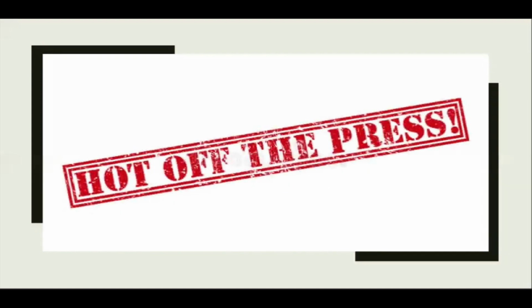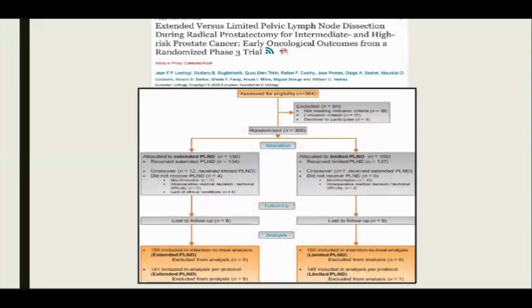The key thing I want to highlight here is that the recommendation as per the guidelines is, as I mentioned before, to go to extended pelvic lymph node dissection if you meet a certain threshold on the nomograms. There was one paper recently published which looked at limited pelvic lymph node dissection versus extended. So if you're going to perform pelvic lymph node dissection, does it need to be extended? Because as I mentioned, that increases risk.